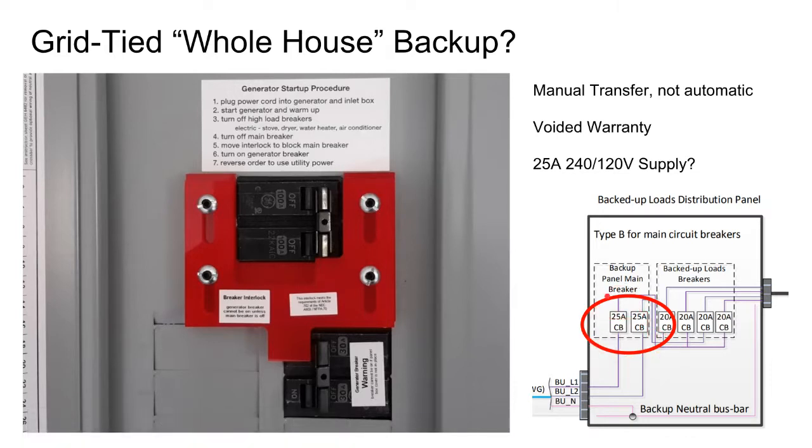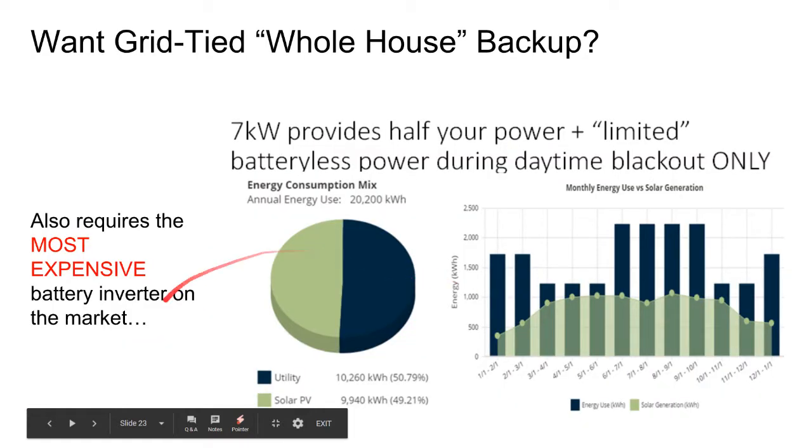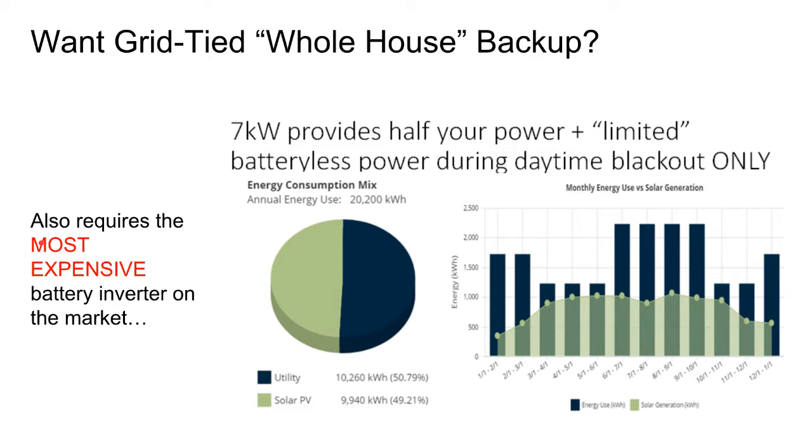And so if your central air requires a 30 amp breaker, the SolarEdge storage system is not powerful enough to power your air conditioner, if you only have a 25 amp output. And so what you need is a battery inverter that has a much higher amperage output. Maybe a 60 amp output or a 100 amp output. Or maybe you have to parallel a couple of these battery inverters together to get your amperage up.